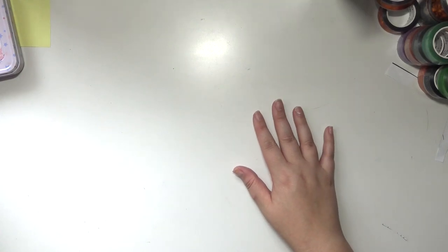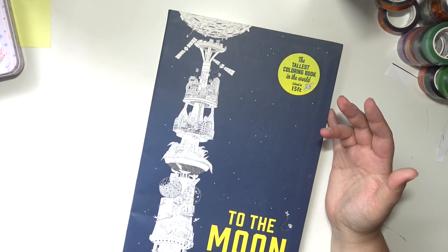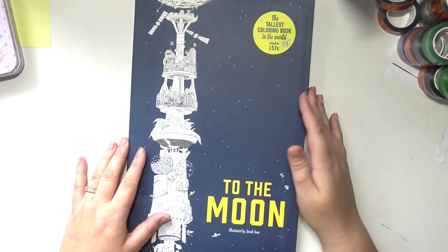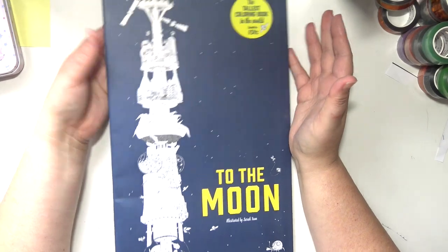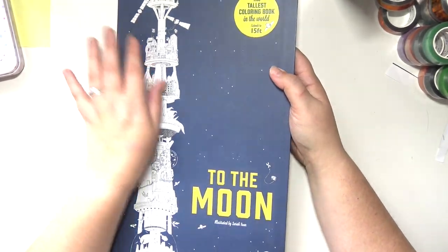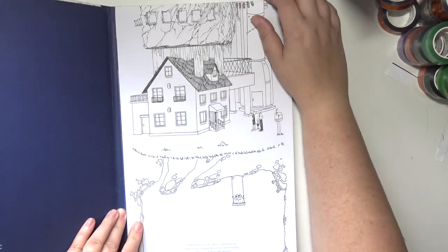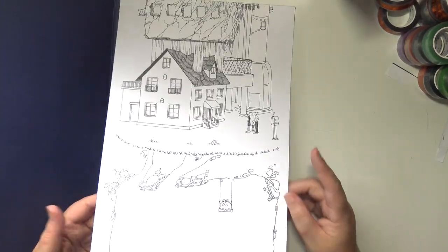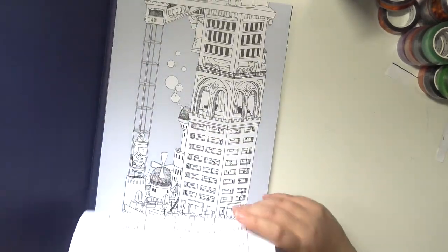Okay, I finally have my last stack of coloring books to share with you. I'm actually getting a little bit overwhelmed, so I'm really happy with my whole use it up plan. This is To the Moon, illustrated by Sarah Yoon. This is the tallest coloring book in the world, extends to 15 feet. This coloring book is so cool, but also so intimidating. It literally extends out to be 15 feet long. It's one giant page that's folded into sections.